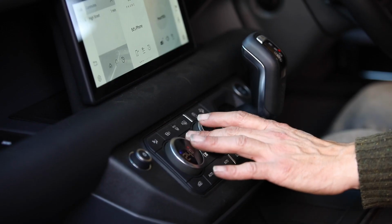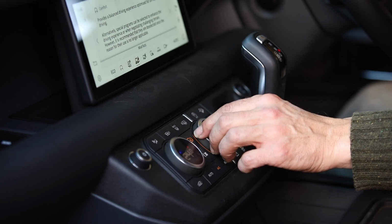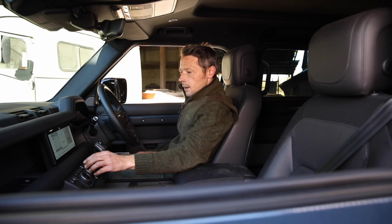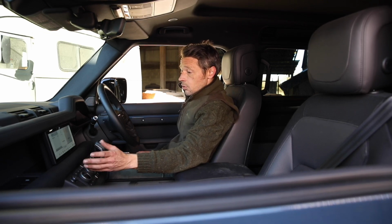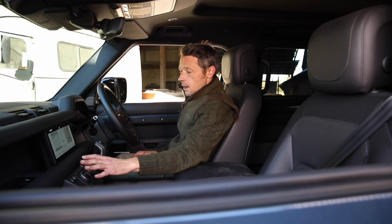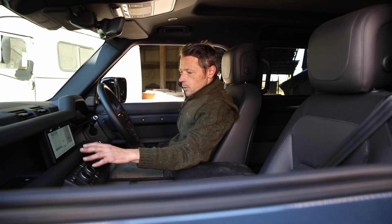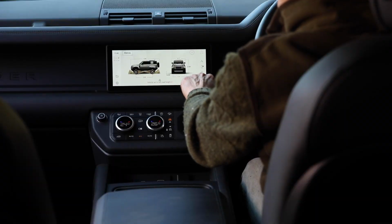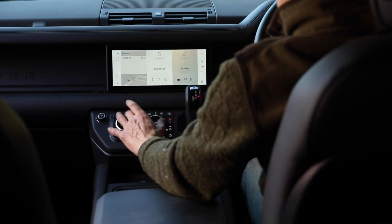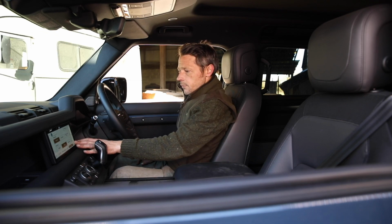Heater buttons double up for the fan, and also this is where we've got our off-road settings: grass, gravel, snow, mud and ruts, sand, rock crawl. It's got its own wading program as well, and we've also got a configurable off-road setting, so we can manually adjust how high we want things. We can also lock all the diffs, so we can have a play around with that.